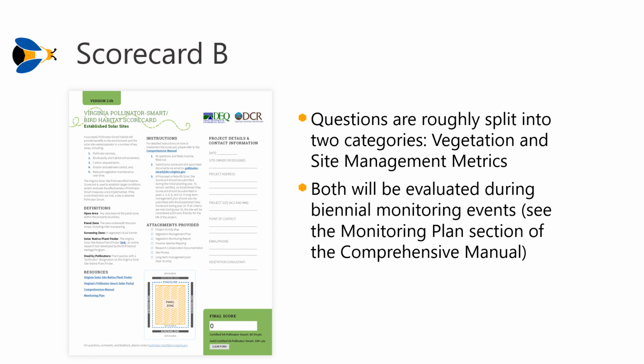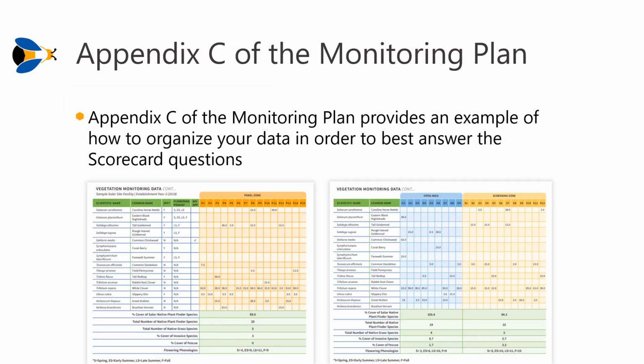Questions are again roughly split into 2 categories, vegetation and site management metrics. Both will be evaluated during biennial monitoring events. See the monitoring plan section of the Comprehensive Manual for more details relating to that. Appendix C of the monitoring plan provides an example of how to organize your data from vegetation monitoring in order to best answer these scorecard questions.